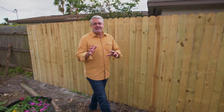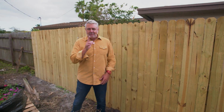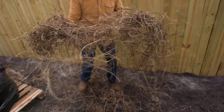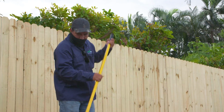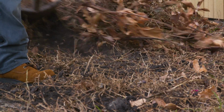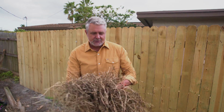I want to give you a little sense of what was done to this backyard before we got here. The main thing was these weeds, a lot of them. We came in a week before, we killed them all with a herbicide. This is gonna make maintaining this yard a whole lot easier for the Wilson family.